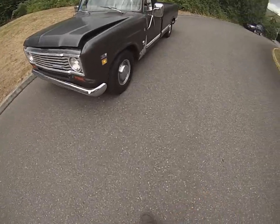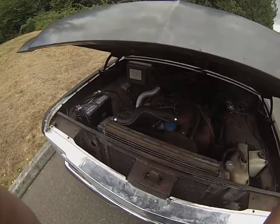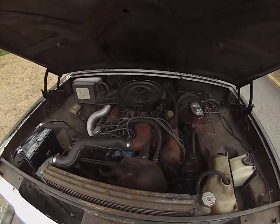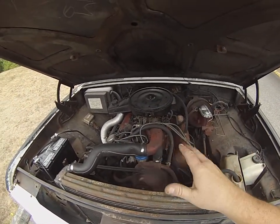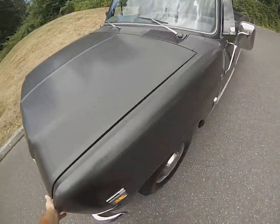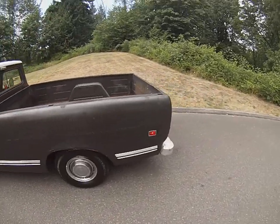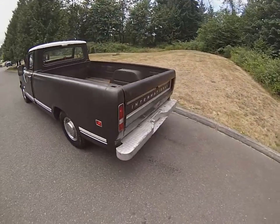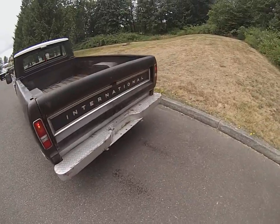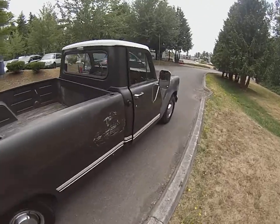Alright, here at No Reserve we have our 75 International pickup running. Warmed up now. You can see it's not shaking, no rough idle. Got a little exhaust leak, as mentioned before, but you can hear it sounds awesome. International motors have the best sound with Flowmaster exhaust. You can see the lights are working. It's burning clean.